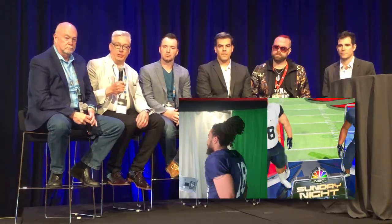So this video will show you what that looks like. On the left, you can see the players being scanned in. On the right was the test video that we showed to NBC Sports to show them what was capable within the Unreal environment. So you can see that you can add motion capture to the players. They can actually move around and do things, and they're not still photographs. As you move around, they have depth. And here's how this plays.